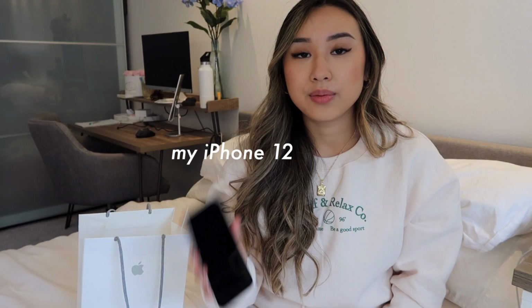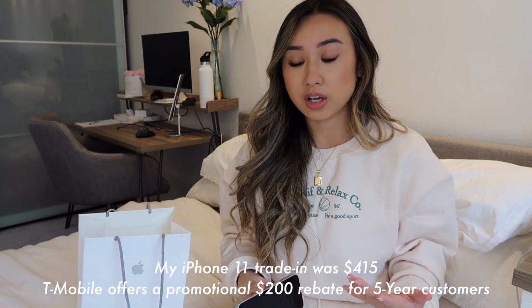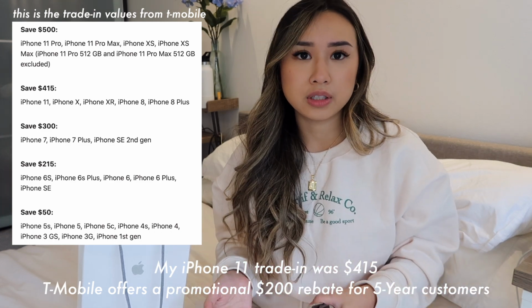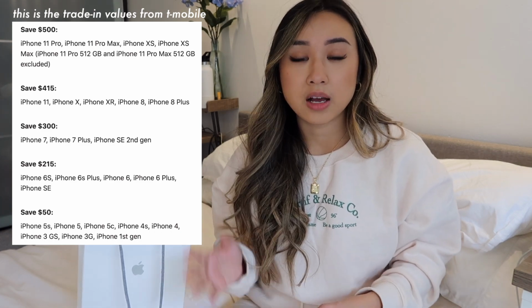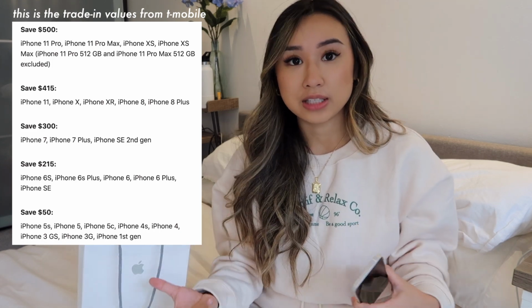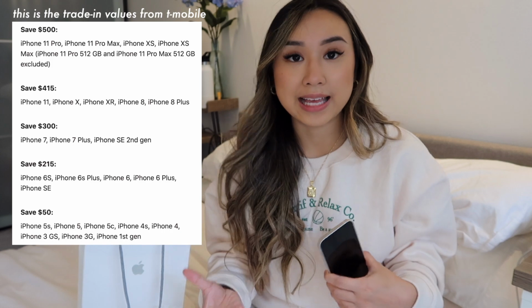I went ahead and got the 128 gigs. That's what I had on my 11. It was a really nice option. I think it's like $100 more than the starting price. I was able to get $615 worth of credit from T-Mobile. So for the iPhone 11 and I think iPhone X models, I'll link all of the resources I've used down below and try to include screenshots where I can.